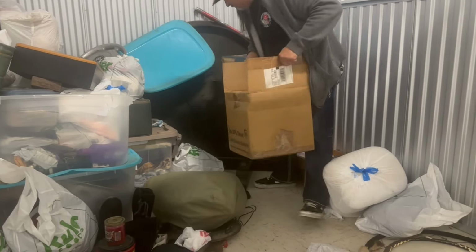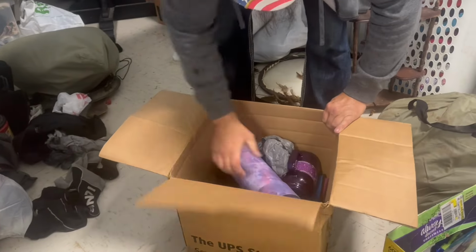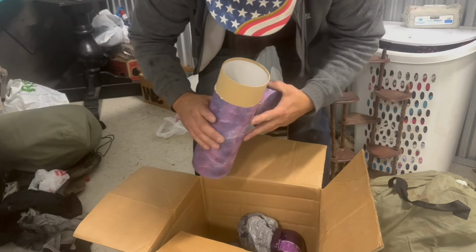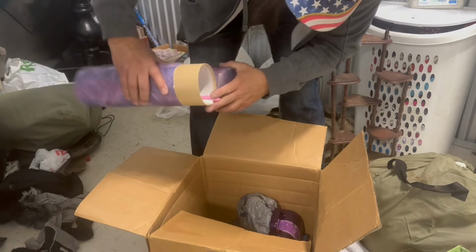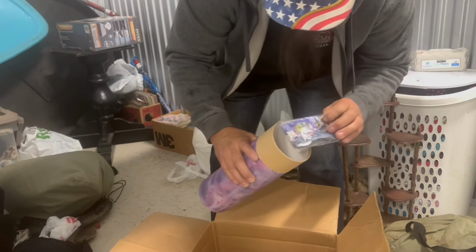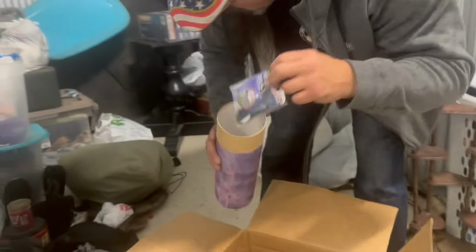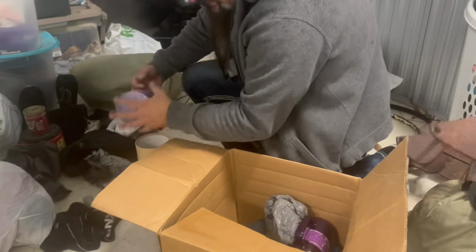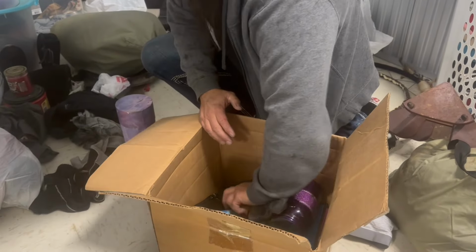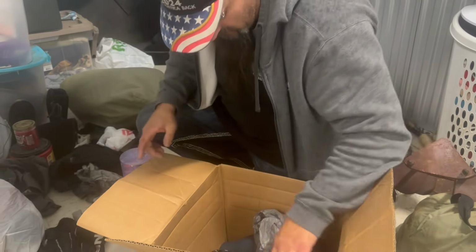Looks like we got a decent little table down there, but there's no chairs to it. So, okay, what we got here? We got markers. Yep, markers and something else in there. What is that? Markers and a gem setter. Ooh. A Rubik's Cube. It's all messed up. Oh, look at that. I'm so good. Oh, I cut myself.